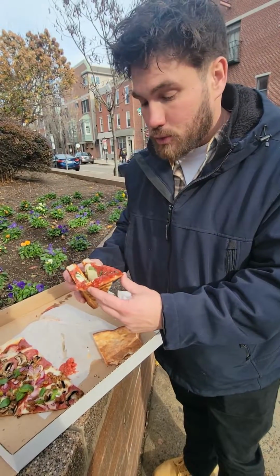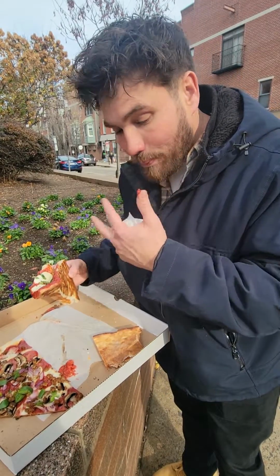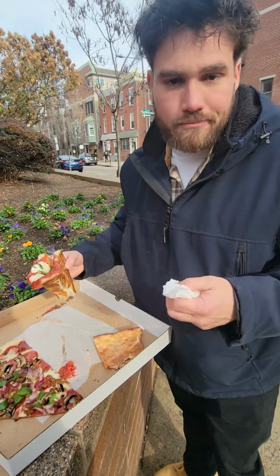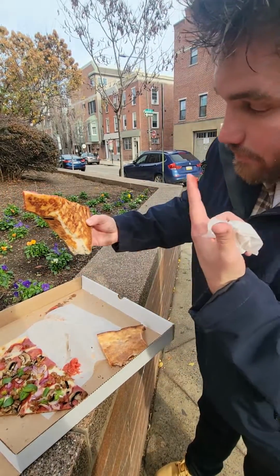It's very sweet, nice and sweet. I don't know, they might put carrots or something in it. Sugar. It's sweet. Same thing. No grease. There's no grease coming out.